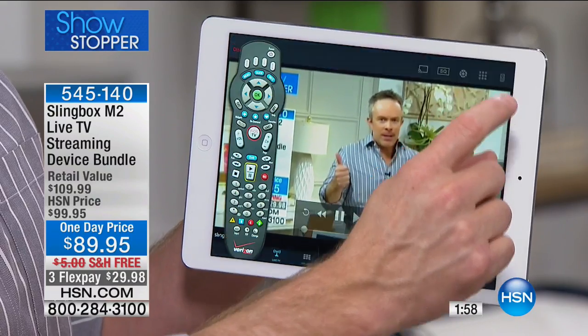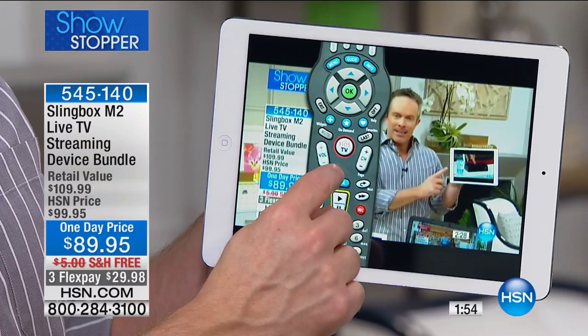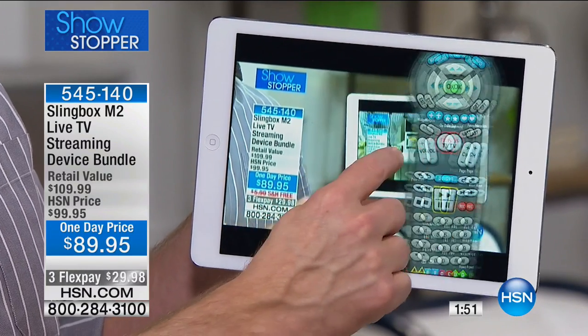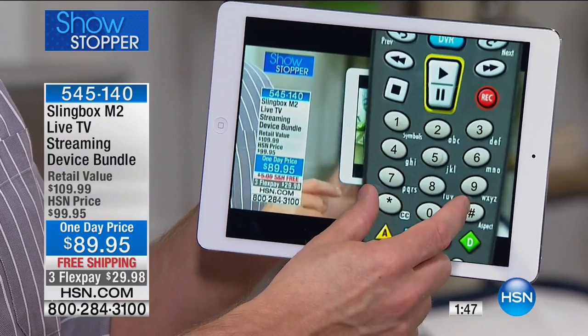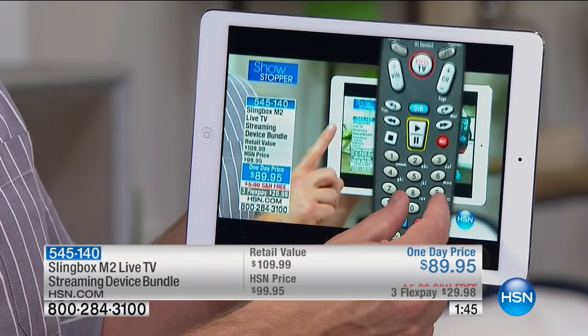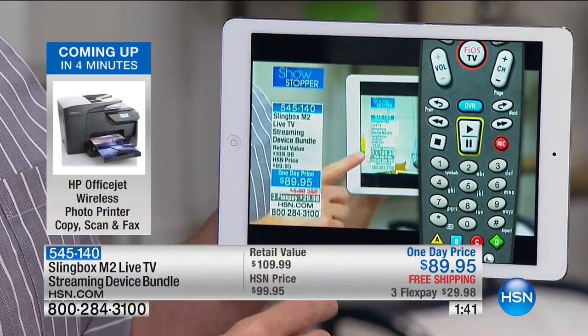I also appreciate that it's not a new format. It's the exact same remote control that I've gotten so comfortable with. I know where my recall button is. I know where my DVR button, my record button is. I love the pinch and zoom aspect, so it's like, oh, I can type in the buttons really simple and easy. But even when you get into your guide, it's the guide you know. It's the channels you know.